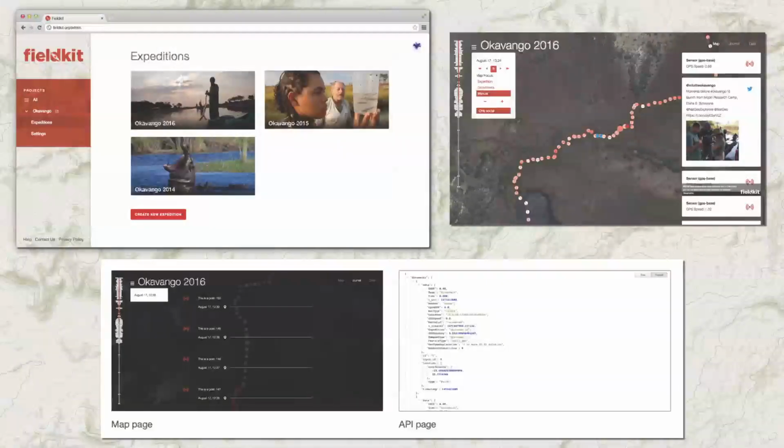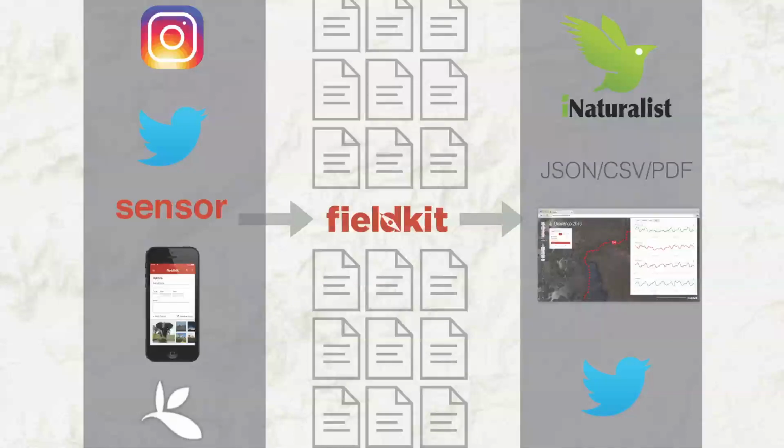It's not fully released yet because we're still working on it, but the idea is that anybody who wants to go out there and gather data about the world around them, or input any sort of information, can then create a great visualization out of it.